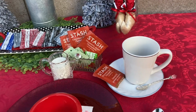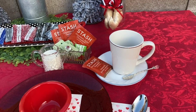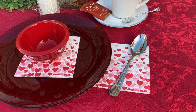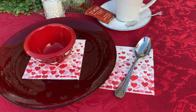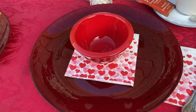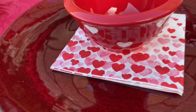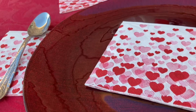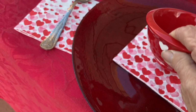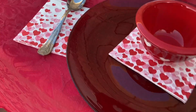Now my cups were from Dollar Tree, but I've had them probably a year or two. The napkins are brand new. They were, I don't remember, $3 or $4. And I used a napkin for the mouth, one to put under the bowl. These were bought at Home Goods. I don't know if I see a price on them. I thought there was a price. Well, here it is. $4.99, and that was for the pair. So you know I had to buy them.